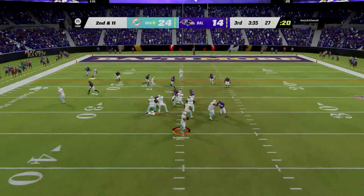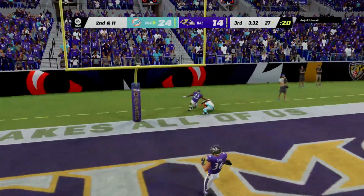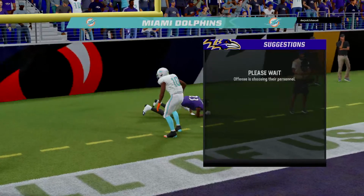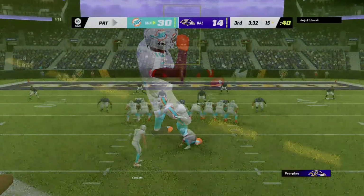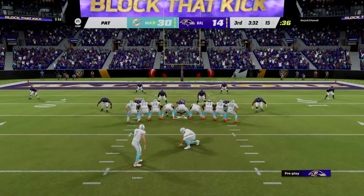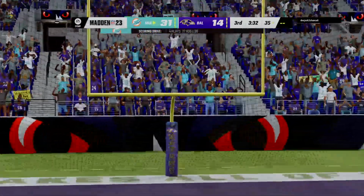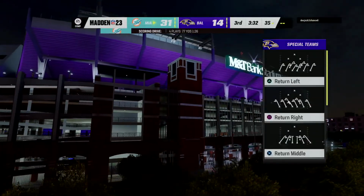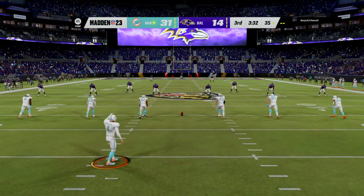Play fake. Bridgewater. Letting one go deep for the end zone. He's got it. Touchdown, Dolphins. Tyreek Hill. He scored on a punt return, and now he's scored through the air. And they're now an extra point away from taking a 3-score lead. Extra point up and good by Sanders. And that'll make this a 3-score game now. The lead moves to 17.